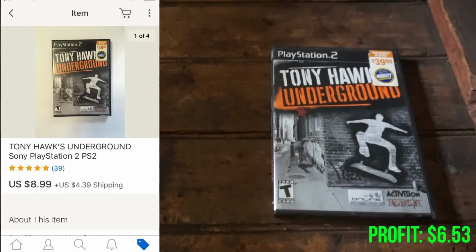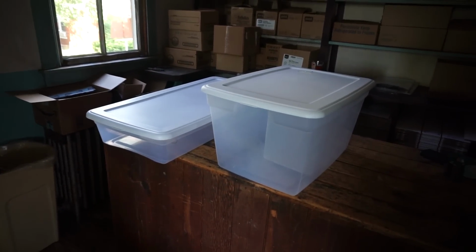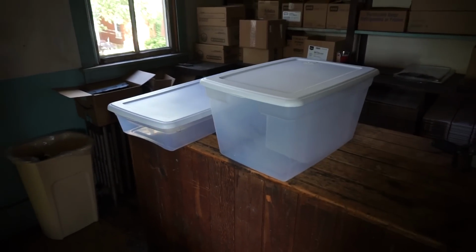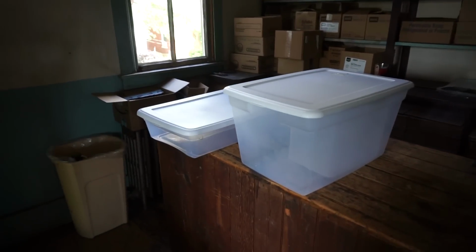And there you have the profit on the screen. Another thing I wanted to do to boost the quality of the eBay business is I have some extra bins up in the attic, so I decided to bring them down and use it for the eBay business. I'm also going to be keeping my eye out on Facebook Marketplace to purchase more bins and get more organized.